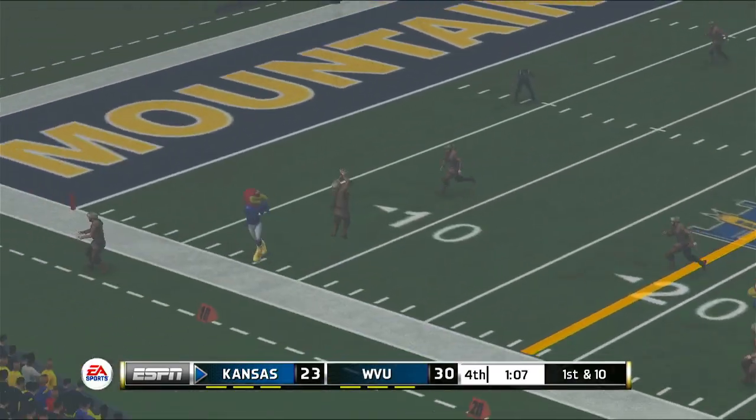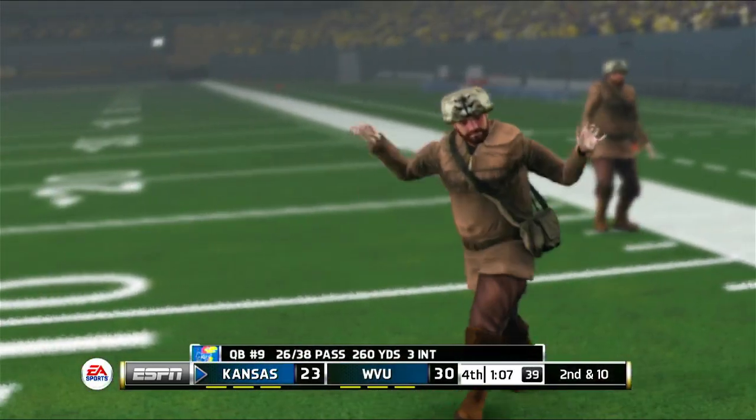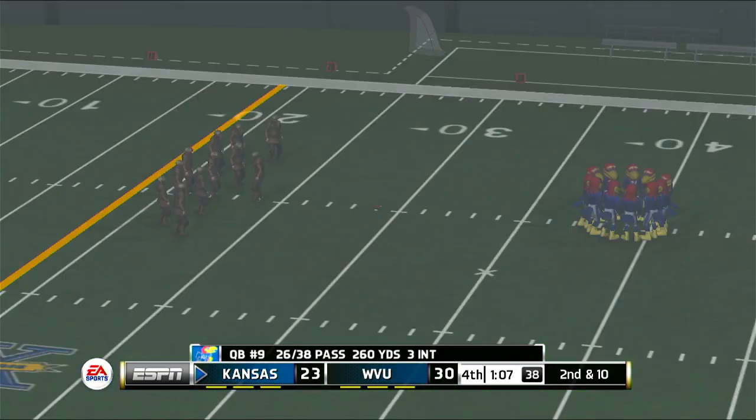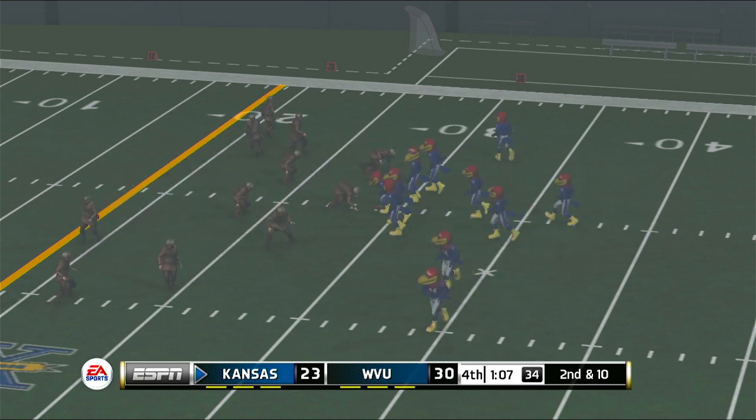Throws this one out to the left. That close to being intercepted. Pratty drops the ball here. I don't know if he's starting to peek downfield and think about the return or what, but that ball's right in his hands. He just dropped it.